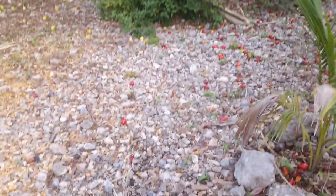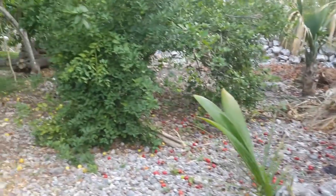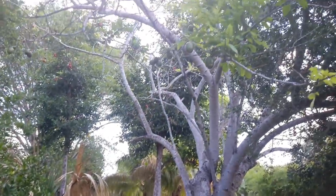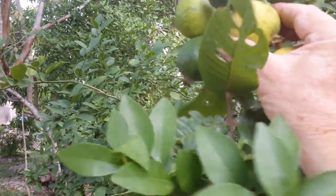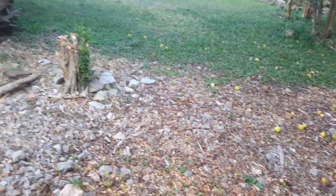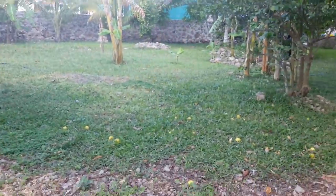This is the ciruela tree. You can see all the fruit on the ground, and I think we're coming to the end of that season because there's not as many on here, and here they are. So I guess that one was ready. It just fell off. Sorry about that quick action.